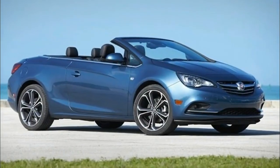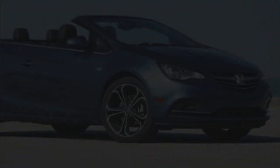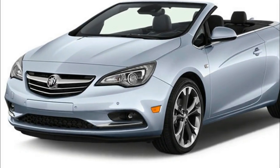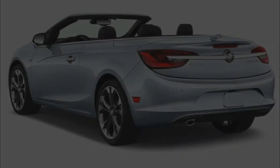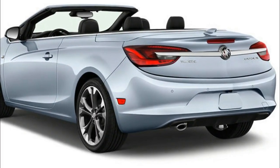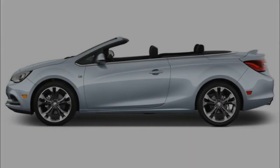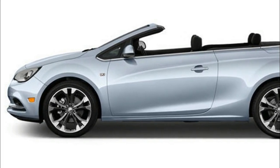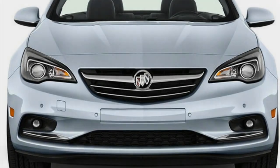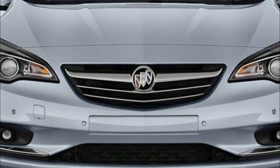Standard features include perforated leather upholstery, 10-way power-heated front seats, a heated steering wheel and rear parking sensors. The second-tier Premier model adds a navigation system, automatic headlights and a few active safety features, while the top-spec Sport Touring trim that was added for 2017 includes a flat-bottom steering wheel. The Cascada also includes OnStar with a 4G LTE Wi-Fi antenna and hotspot capability.